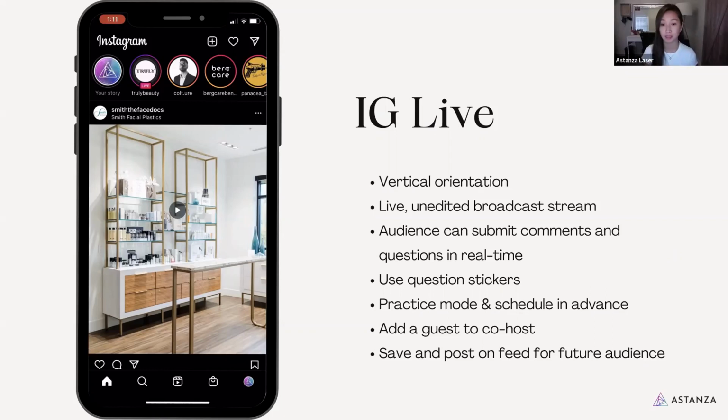So if that's something you're interested in trying out, definitely plan something on the content calendar, and create a plan of what you want to talk about in the IG Live. Don't just go live without a plan. Definitely have something written, talk about it with your team, and then do the IG Live. But it's a really, really fun feature. Don't feel scared or daunted by doing it. It's definitely something that can get you great exposure.